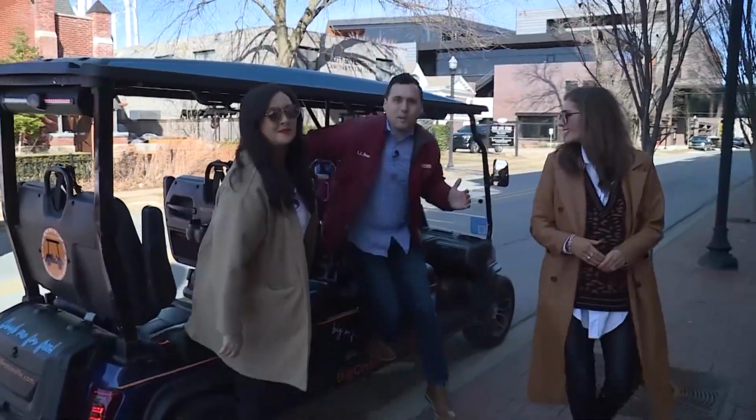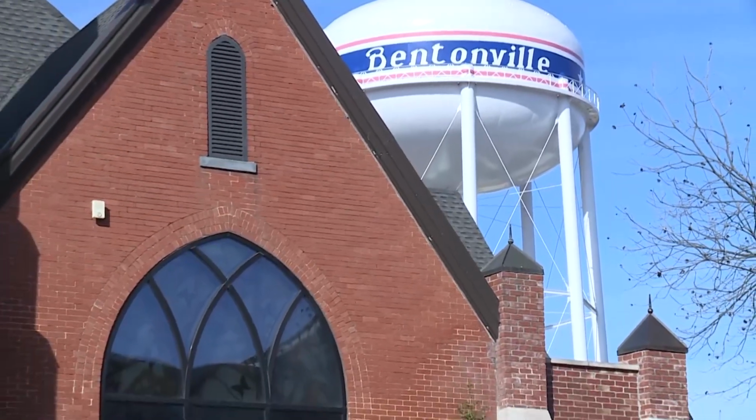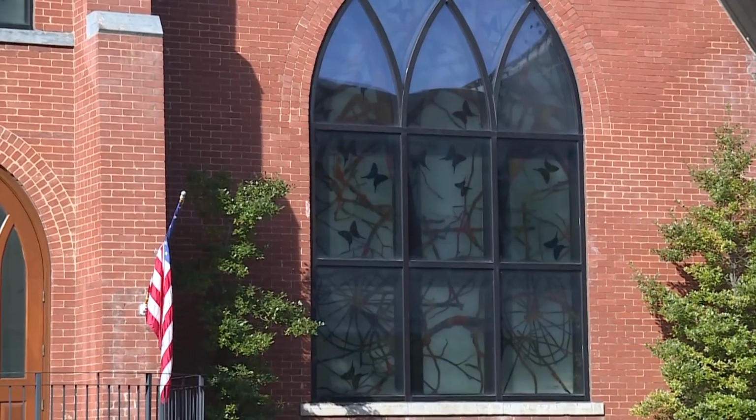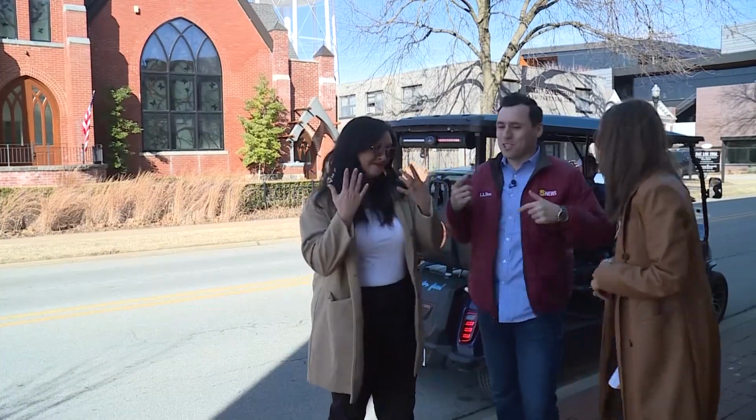Highlighting a culinary experience and history all rolled into one, we've got the Preacher's Son. Yeah, it was the oldest church in Bentonville, and they've turned it into a restaurant. And if the scenery inside wasn't enough with the wood ceilings and the stained glass windows, it gets better. They have a speakeasy underneath the restaurant and a rooftop bar. Guys, let's keep rolling. We're just getting started.